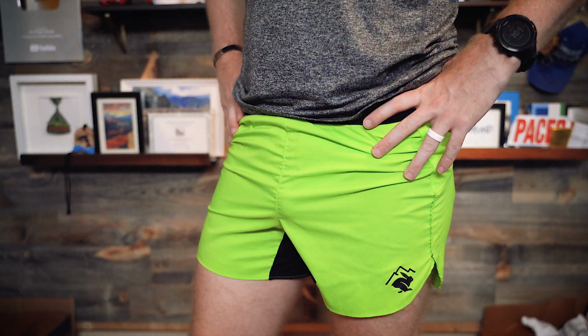Number 3, from Rabbet, the FK T shorts. So this is not the first time I've talked about these shorts. They made my 2018 Gear of the Year awards. By far, one of my favorite, most durable, all-around go-to shorts. They're super bright, they're super comfortable. You'll notice that the waistband itself is this nice soft fabric. It's a bit thicker, gives you plenty of comfort around the waistline.